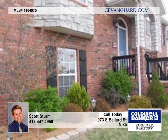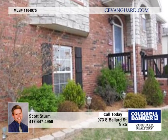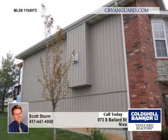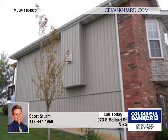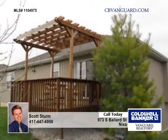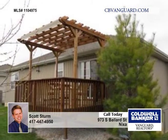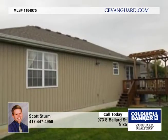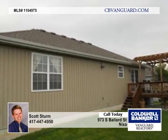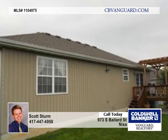Inside, you'll find newly installed hardwood flooring throughout the living room, kitchen, and hallway, recently painted warm colors on the walls, and an awesome huge basement living area, currently being used as a theater room. This could easily be made into a fourth bedroom, which would feature an enormous walk-in closet that's currently a bonus office room. The sellers just installed a high-efficiency heat pump and AC unit, which makes for low utility bills.